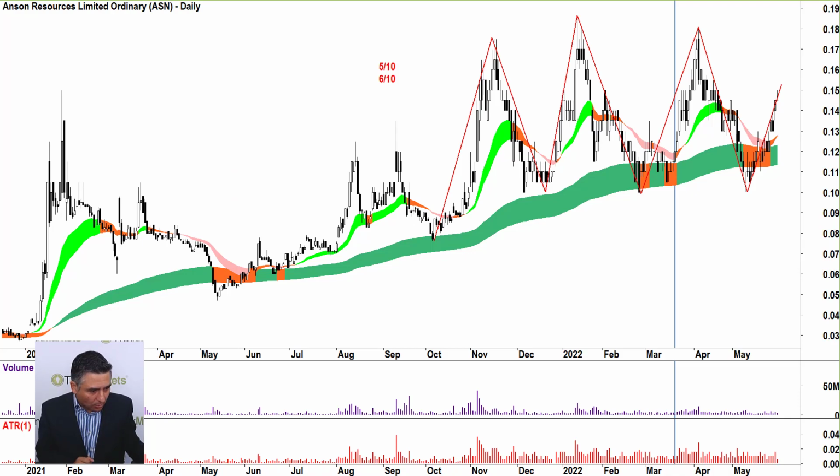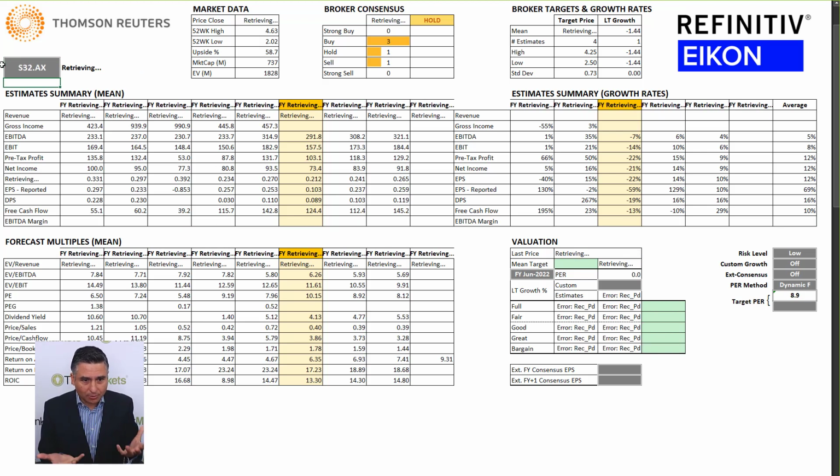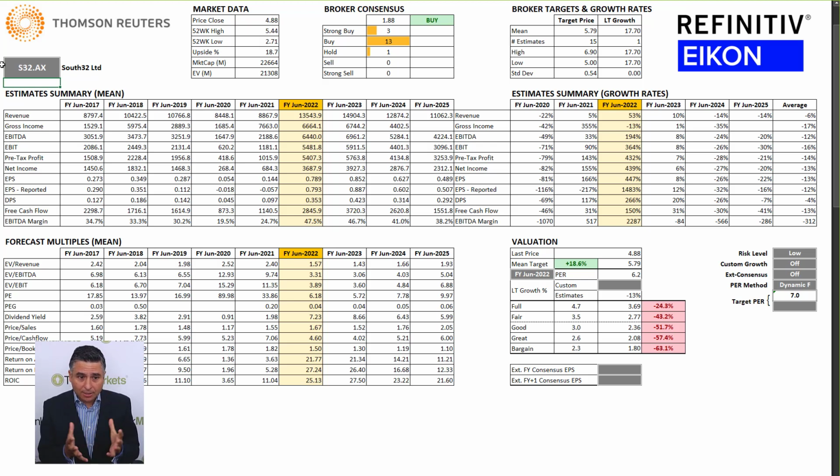What I might do before I get too far away from the other one is to put in S32 here, because I just want to demonstrate the fact that we do have this fundamental analysis tool, and we can do fundamental analysis as well in today's sessions. Don't worry for all the TAs out there, I won't take up too much time. But the data comes from Thomson Reuters Refinitiv Icon product, and they aggregate all of the broker estimates. So we've got 15 broker estimates here.